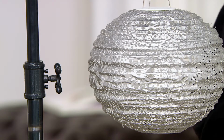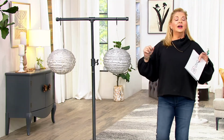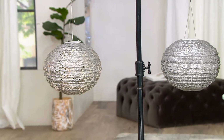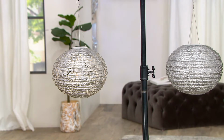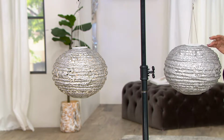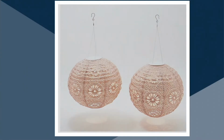So again, my advice, if you look at these and you say, oh, that would look great in my pergola, look great on my porch, look great in trees as I'm throwing a graduation party or a bridal shower or something. There are 3 beautiful colors on this. I have the silver. There you can see the silver. Ooh, look at how pretty the blue is. Wow, gorgeous. And champagne. So silver, blue, champagne, about 100 remaining on that.